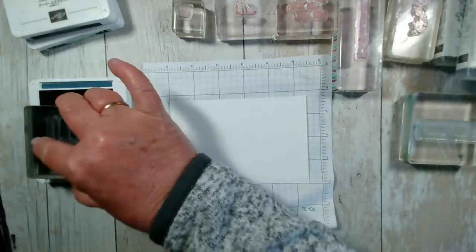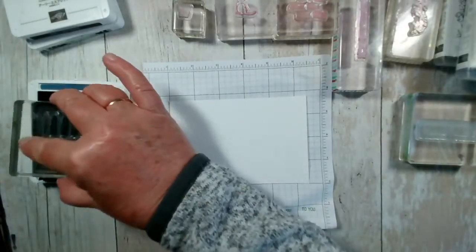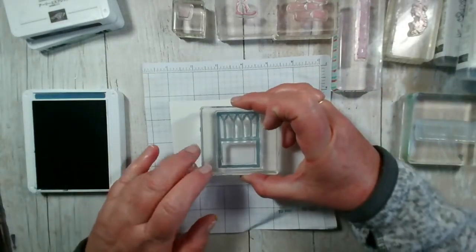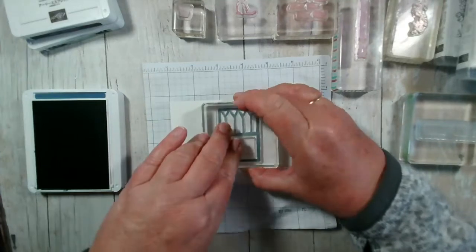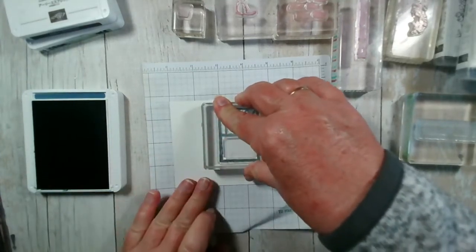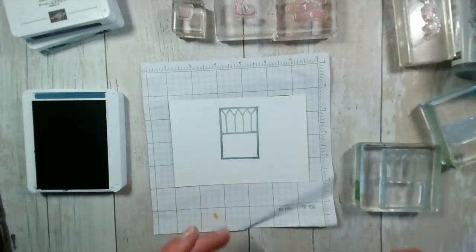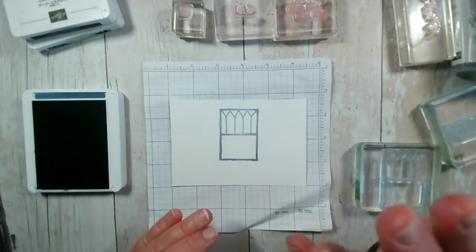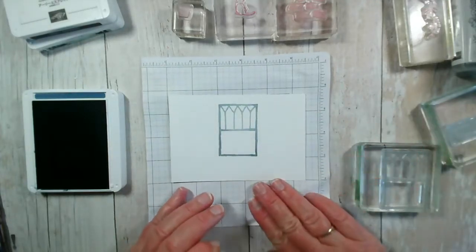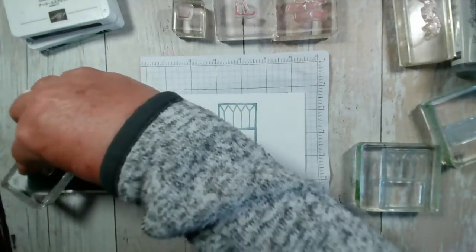Thank you. So I'm inking up this window stamp with misty moonlight ink. And I can position this roughly central, and I'm just doing it by eye, and slightly high of centre, like so. There's that. Then I'm going to add what would be the windowsill. So this is looking from the outside in, so looking in at a window, if that makes sense. So rather like this one. Okay, that's my theory. We will see.